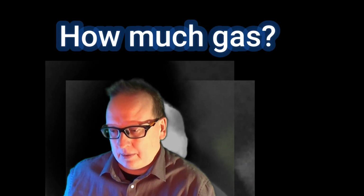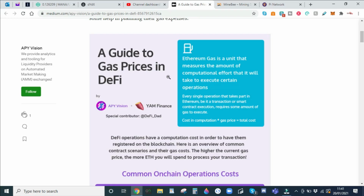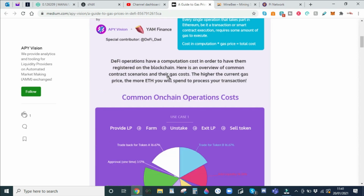A guide to gas prices in DeFi. How much gas is the transaction going to cost you? Now it gives you a breakdown of why gas fees are high, and it provides some very good charts and so forth, just to see what volume is going into the market and how much Gwei it's using, and therefore pushing the Ethereum price up. So if you go across to here and have a quick read.